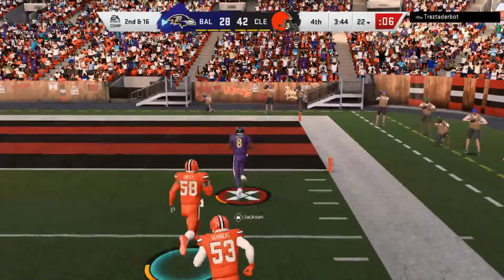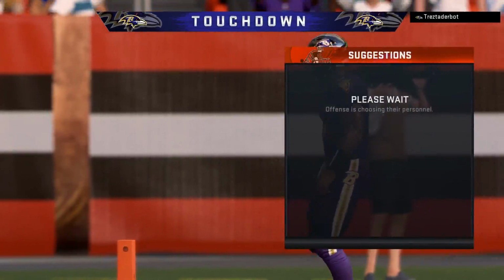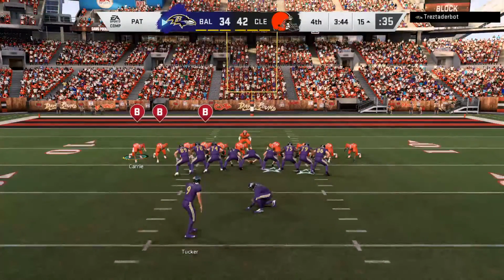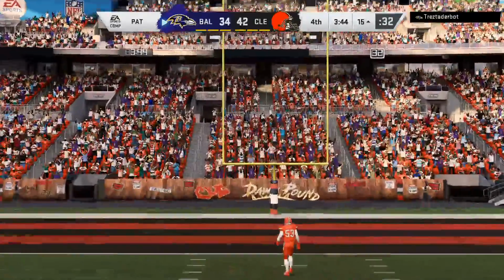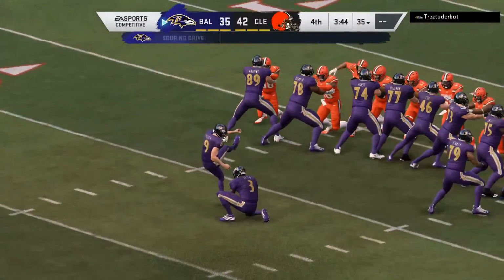There he goes, right side. And he will score. Touchdown, Baltimore. Lamar Jackson, 78 yards, as his guys are back within a single score. So that's a really big play here in the fourth quarter. And don't look now, they're right back in this game.